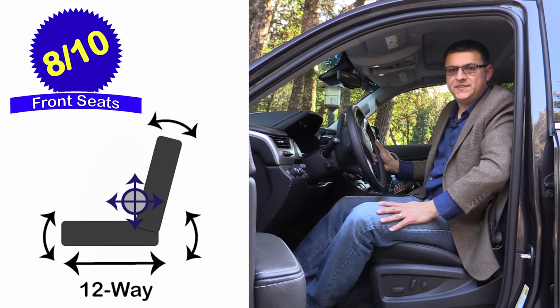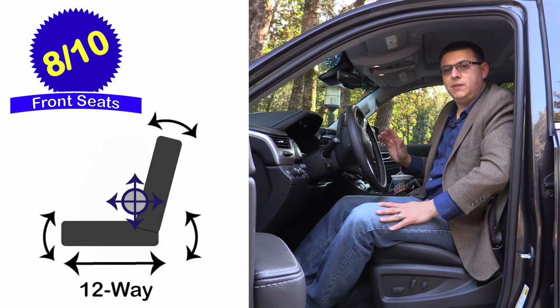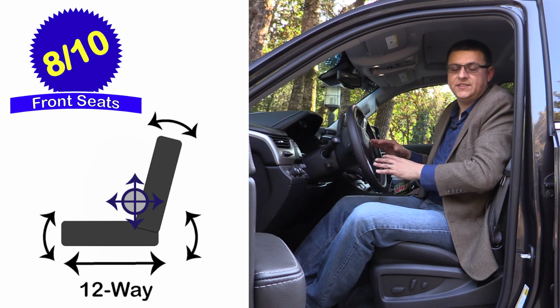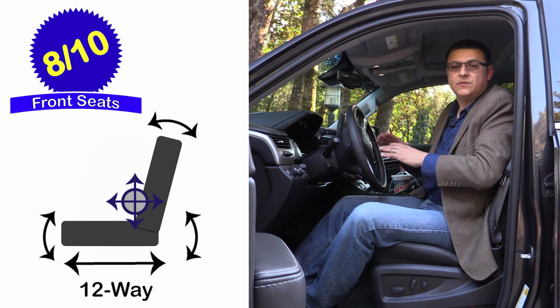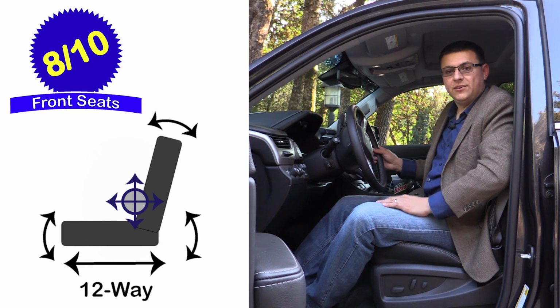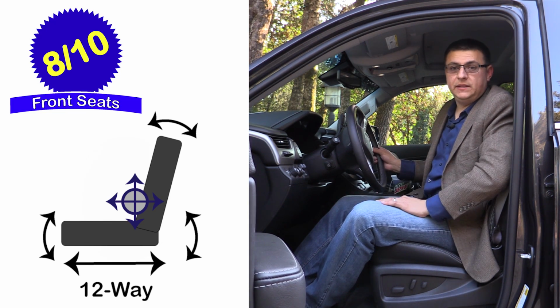Front seat comfort comes in at 8 out of 10 points. It's important to keep in mind that in this full-size SUV world, we do get a decent number of luxury competitors like the Infiniti QX80 as well as the Mercedes-Benz GL. They're not that much more expensive in this vehicle either, and in certain configurations they may even be less expensive.